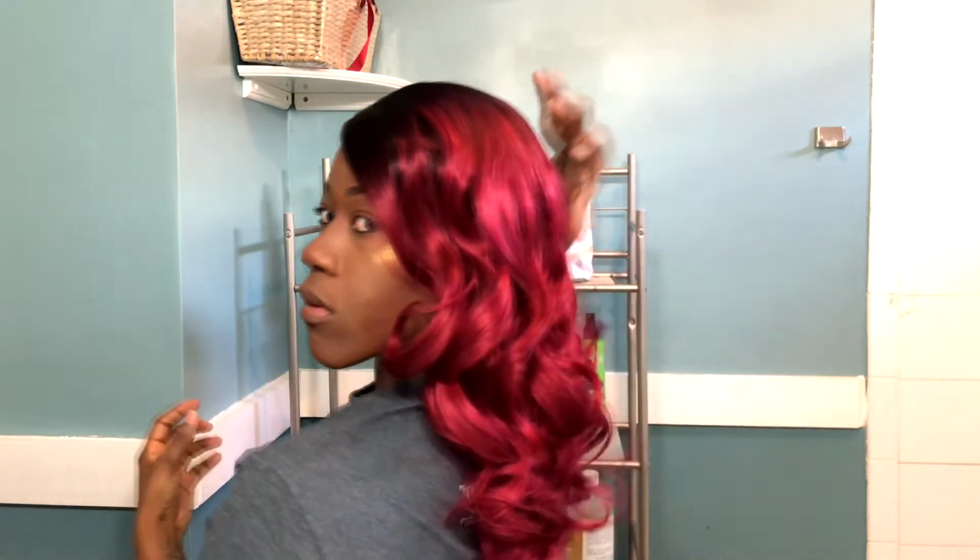I will say that after this wear, I will be customizing the part because it definitely could look more natural, but that would not be too hard to do. It would just maybe take some powder or some concealer, whichever is your preferred method to customize it.